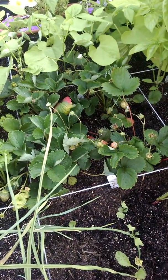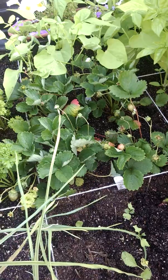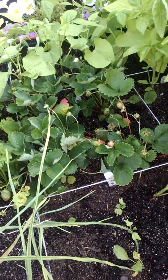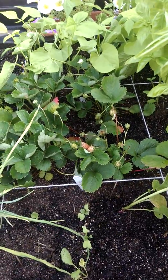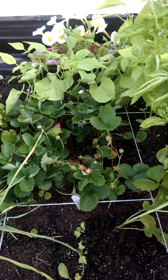Strawberries, I'm getting maybe 1 to 2 berries a day. It's been a lull. This last week there was a lot of rain, so it kind of stopped everything up and mushed a few of my berries that were sitting on the soil. But this week they are just coming on out. There's probably a dozen on there. They're not ready yet. They're just starting to turn pink.